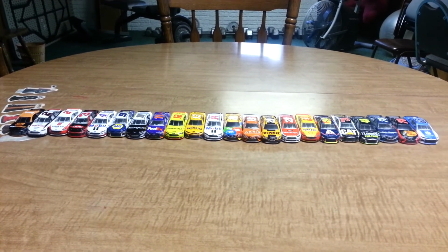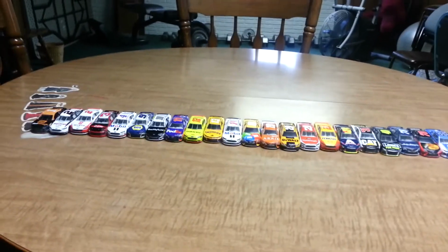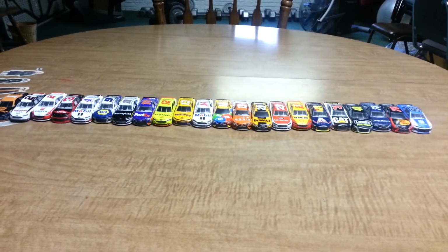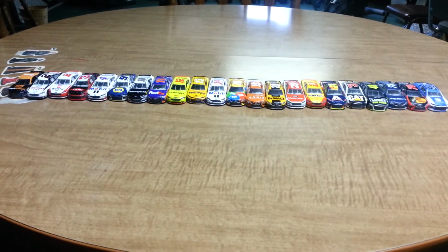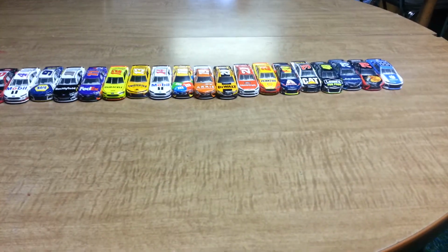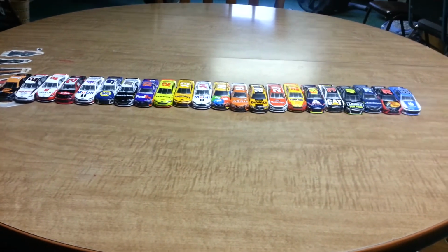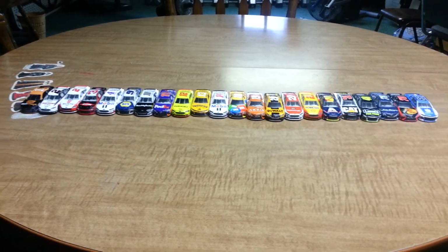Trevor Bayne's number 6 black Advocare car, and Daniel Suarez's, forgot the name, oh yeah, Stanley Tools car, and Kyle Larson's number 42 Credit One Bank car, and Bubba Wallace's number 43 STP car, which I forget the design of, and Kasey Kahne's number 95 black, white, and a little bit of orange Procore car. And that has been my 2018 diecast collection.